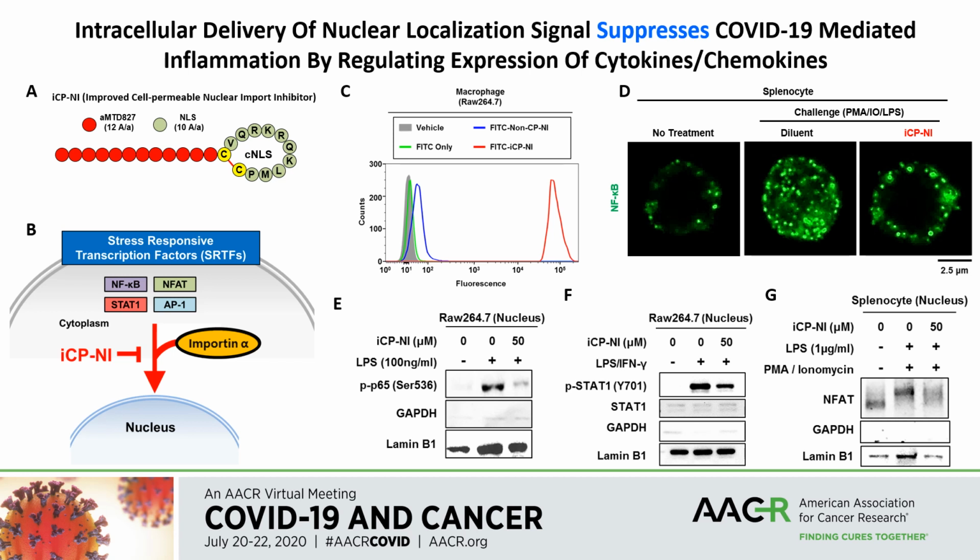As a development process, we examined cell permeability and activity of ICP-NI. In Figure C, ICP-NI showed substantially increased cell permeability compared to its control. Moreover, we confirmed that ICP-NI blocks nuclear translocation of SRTFs by confocal microscopy, Figure D, and Western blot analysis, Figures E, F, and G.